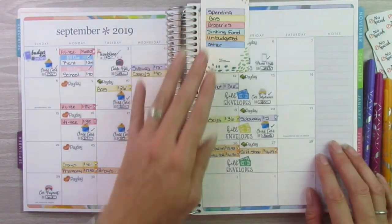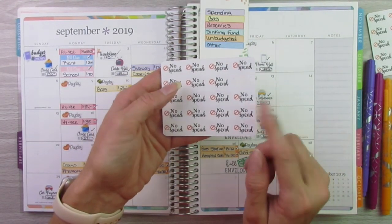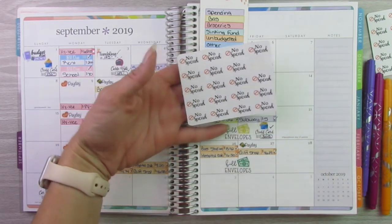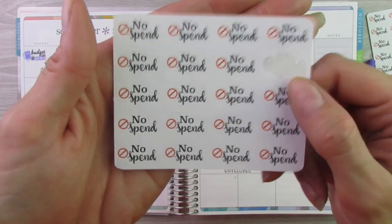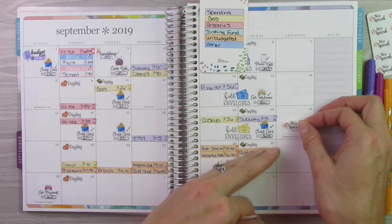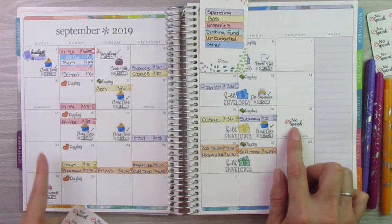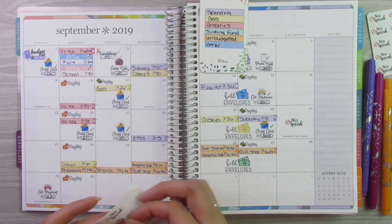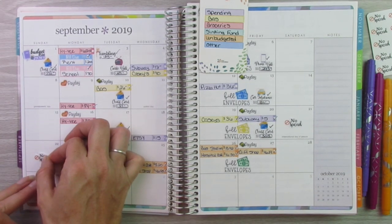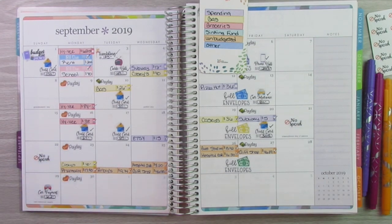So I'm gonna go back here, and I have my no spend stickers. I did just make these a few weeks ago and put them in my Etsy shop. I think they're pretty cute. So obviously, normally I do pretty good with no spend, but I didn't do all that great this week. So I'm just going to go ahead and put these no spend stickers on the 21st and the 22nd because I did not spend any money out of anything those 2 days. So that is pretty good.